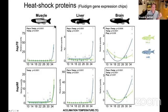And here we can see that the lab fish have much higher levels in most of these. So it's muscle, liver, and brain tissue. In most places, the lab fish have a higher expression of heat shock proteins. And we think this is because they are more thermally stressed. Even though they have been at the destination temperature for a month, they are still experiencing more thermal stress, so they need the heat shock proteins. So again, this suggests that the wild fish are better at acclimating to those high temperatures.